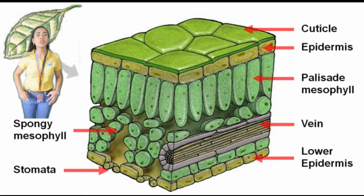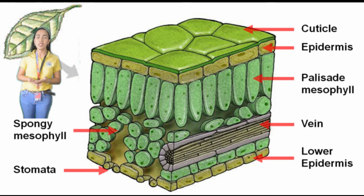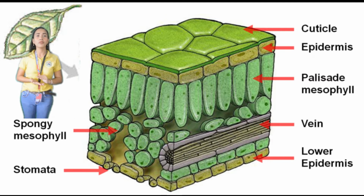Alright, so the leaves start with cuticle. It is the outermost layer that protects the leaf itself. Next is the epidermis that covers the upper and lower surfaces of the leaf. The upper prevents water loss and transmits sunlight for photosynthesis.